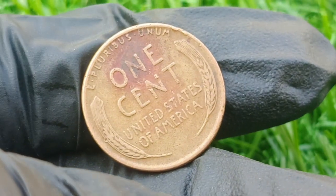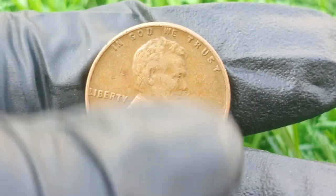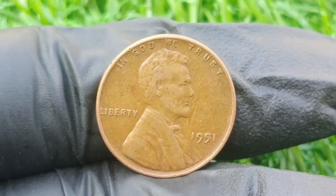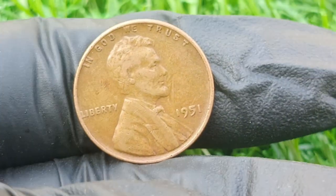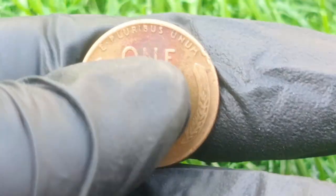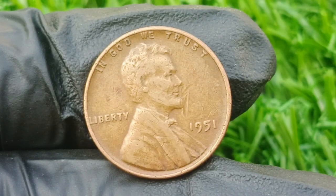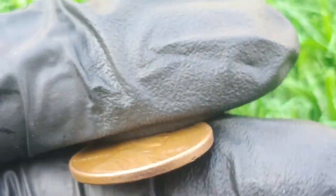It is against this backdrop that the United States Mint continued its tireless production of the Lincoln Wheat Penny, a coin that by 1951 had been in circulation for over 4 decades and was so familiar to the American public that most people never gave it a second glance. And that familiarity, that casual dismissiveness, is precisely what makes the rarest 1951 wheat penny examples so extraordinarily valuable today, because while billions of eyes passed over these coins without a second thought, a tiny number of them were hiding something extraordinary in plain sight.